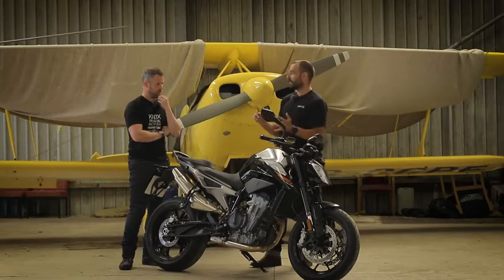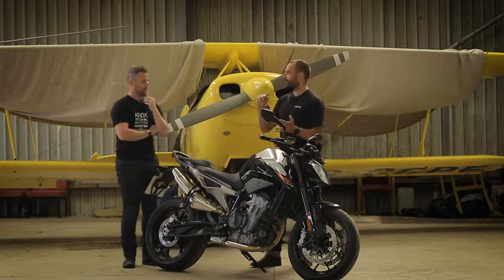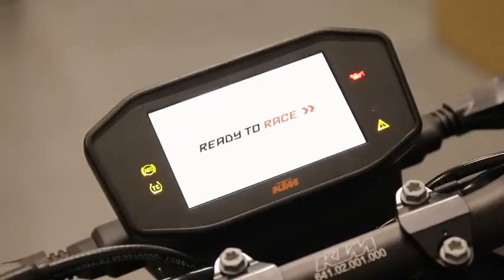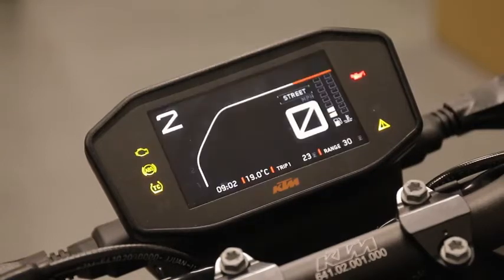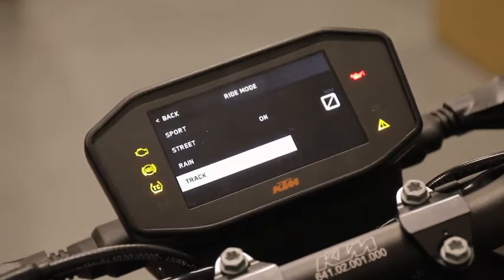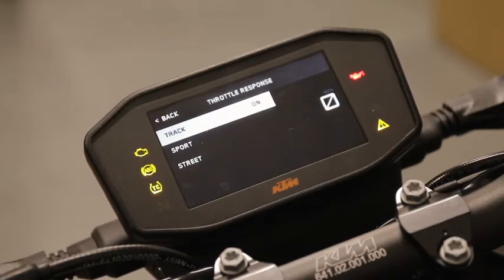Electronics. Yeah, it's what KTM are doing on most of their bikes at the moment. Full electronic suite: lean angle sensor, ABS and traction control. And of course, you've got a track mode for this bike as well. With the track mode, you've got a launch control, which we might have had a play with today. And you've got anti-wheelie, so you can go in and tailor that on this system.